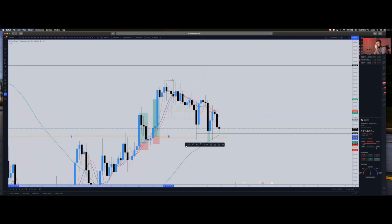Also, looking at it from my moving averages perspective, it came straight into my 65 moving average. That's why the 65 and the 8 SMA are very powerful, because we had broken the 8 SMA, and that was another confluence for me to take shorts. Now let's go look at the 1 hour.